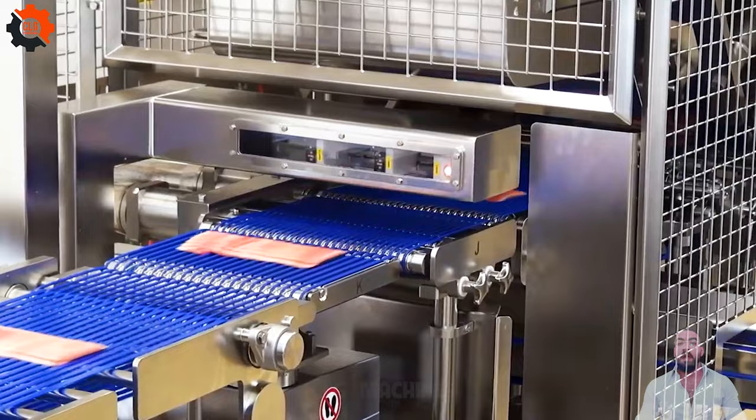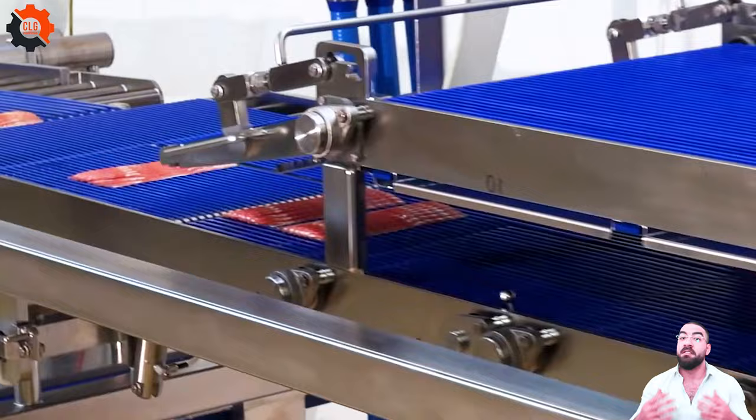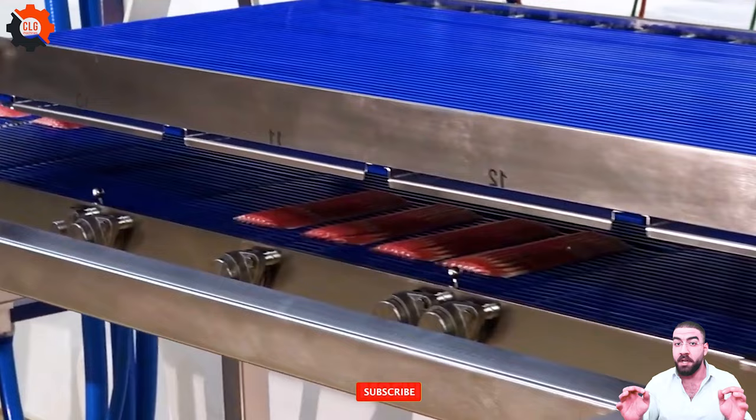Pork bacon is a favorite among Americans due to its unique flavor that cannot be replicated by any other meat.